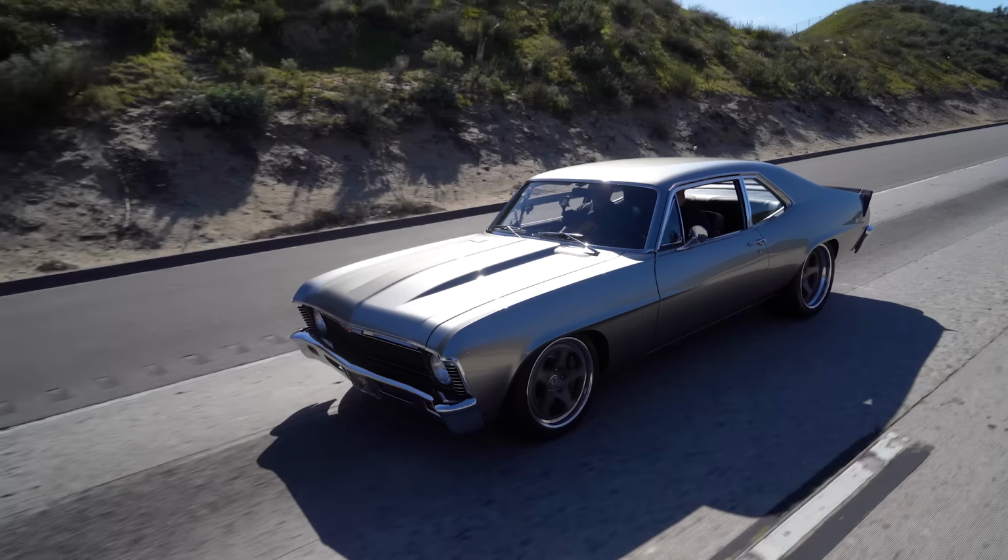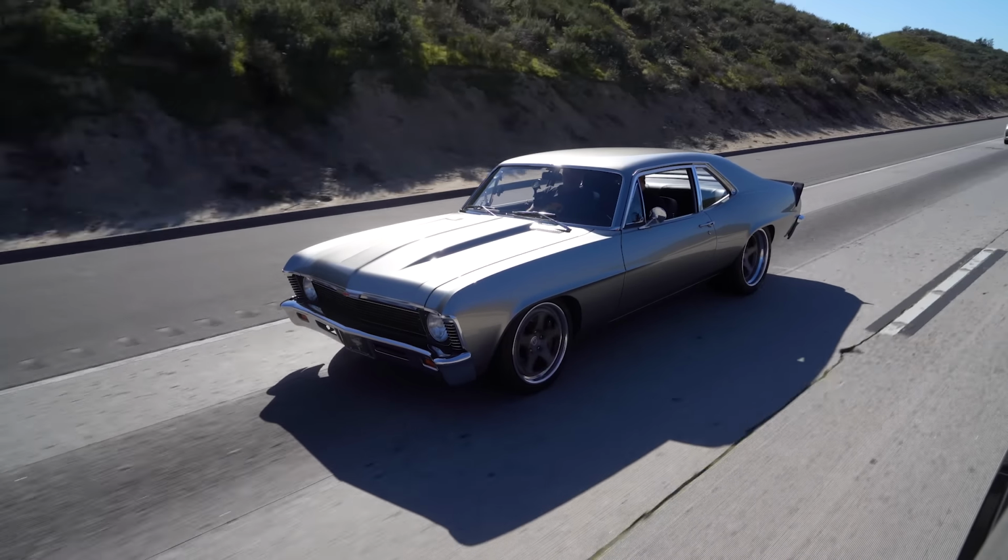If I hit it in fifth, it's not bogging because it's got plenty of torque, but you're just shy of 2 grand. I'm at 2 grand at 60. And yes, it's quiet in here, and we have both windows down. I know, dude. This car is bitching.